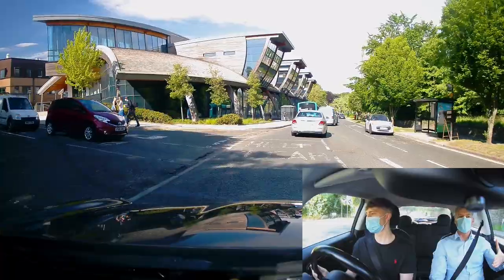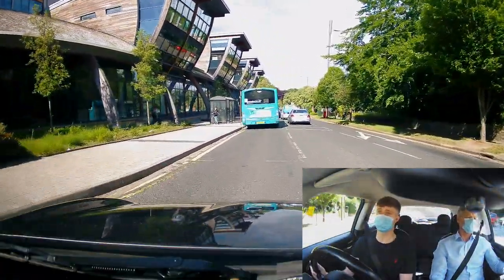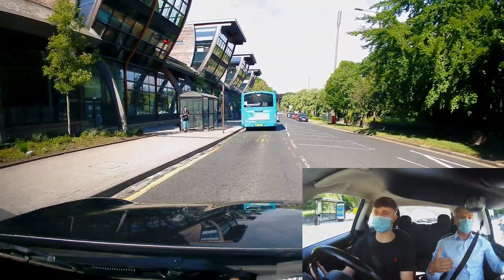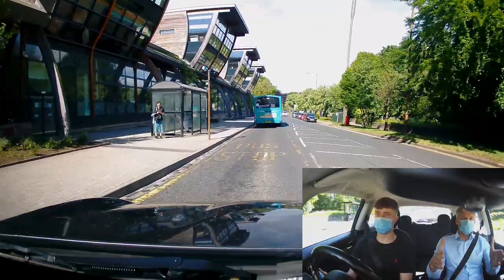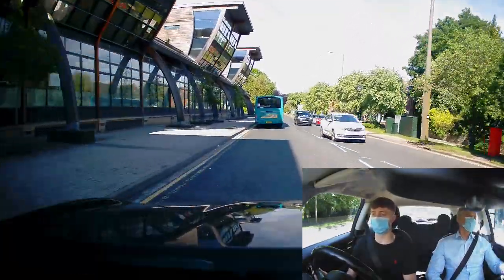Follow them through, but make sure you can see it's clear yourself. Now just let the bus go. That's it, he had his indicator on, didn't he? But if you'd started to overtake the bus and he put his indicator on, what would you do? Keep going. Good stuff.